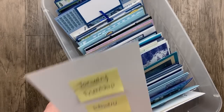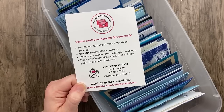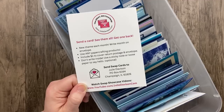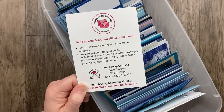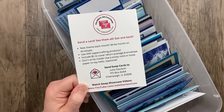If you're ready to send in your cards, make sure to include $1 to cover return postage in the envelope. Any paper crafting products, new theme, include $1 for return postage in the envelope. And don't write inside. If you want to include a note, you can use a loose paper or a sticky note. When we say don't write inside, you can stamp inside and decorate the inside. We just mean don't actually write on the card, so that whoever gets your card can send it on and bless somebody else with your card.